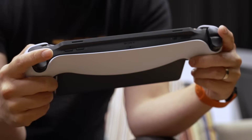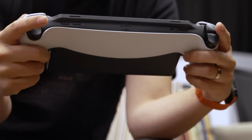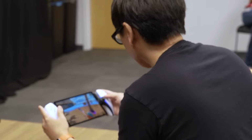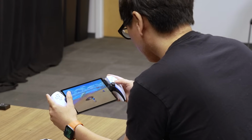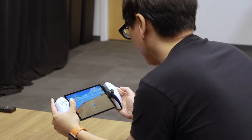But the remote play experience on this, first and foremost, had very low latency in the experience I had. Couldn't see any visual artifacting. Of course, this was a controlled demo experience, probably the best case scenario. They told me the connection on the PlayStation Portal is tri-band. They couldn't confirm whether it was Wi-Fi 5 or 6, but definitely not Wi-Fi 6E. But good enough signal. Again, all you need is a recommended 15 megabits per second downstream to make that work.